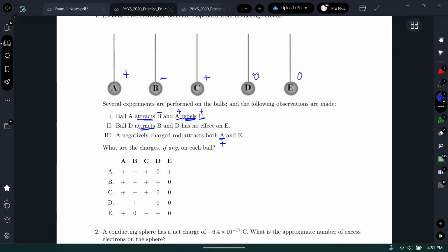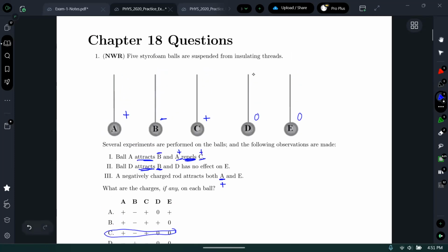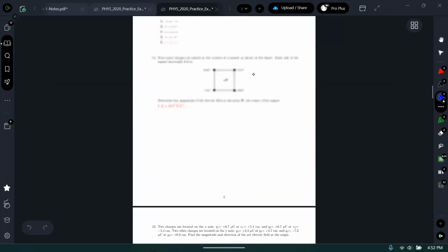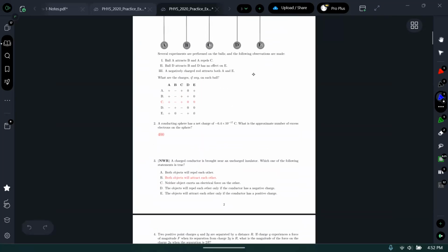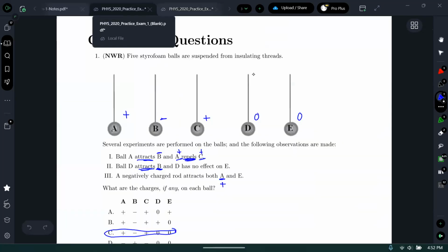So, I think I'm down to that. And since ball D attracts B, and we said D is not charged, B must be the one that's charged, and that's an induction related process. So do I have plus, minus, plus, 0, 0? It looks like it's C. Okay. Yeah, so those are almost a logic puzzle.